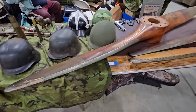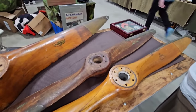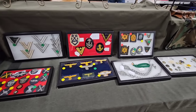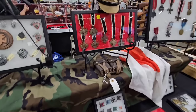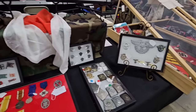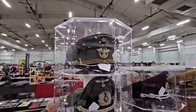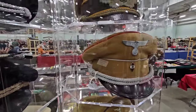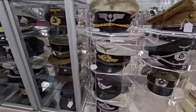Right, now we've got some airplane propellers. This one here is probably 6-7 feet long. It's one off a Piper Cub. Bunch of nice war-era air crosses. Another police general's hat. A Hitler Youth leader's hat. Political. A lot of good stuff in here.